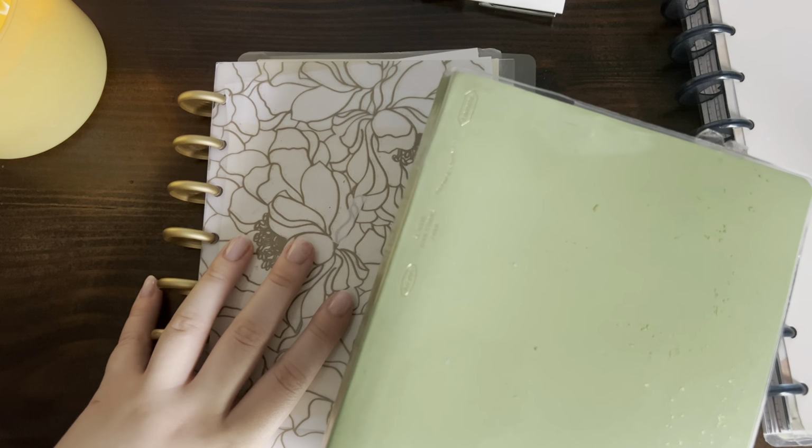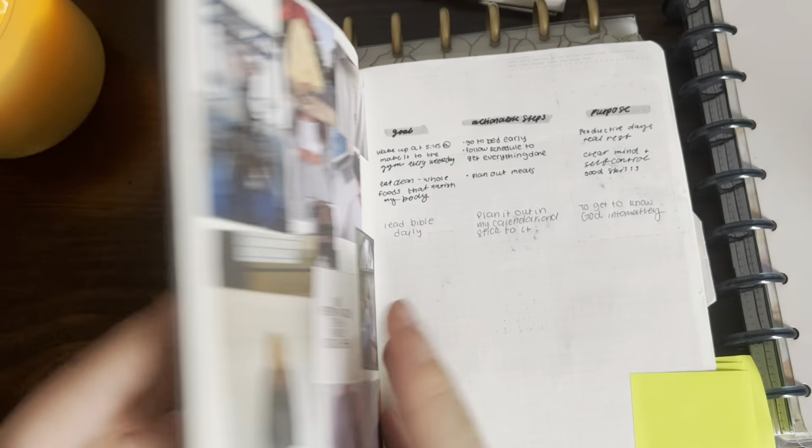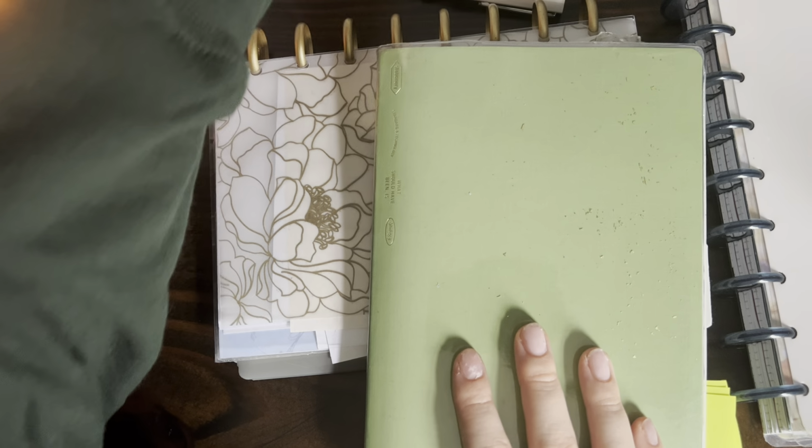I was like, I hate this paper. I'm not doing it. I don't want to use it. I don't want to write. I don't have anything to write. It was also one of the worst times in my life, and I had no interest in journaling about any of it. It all sucked.